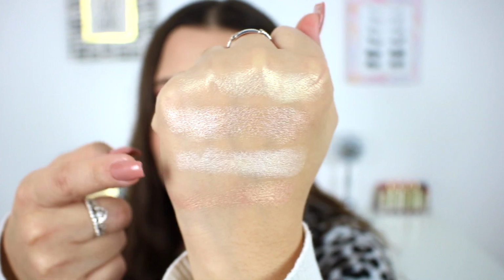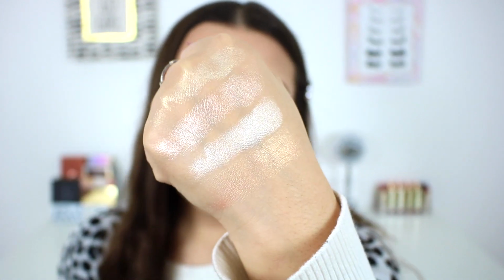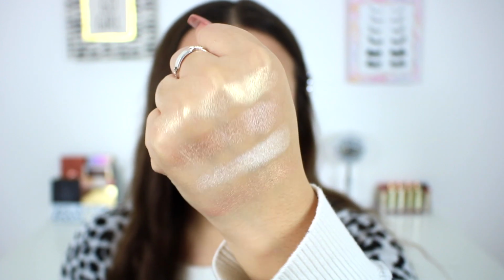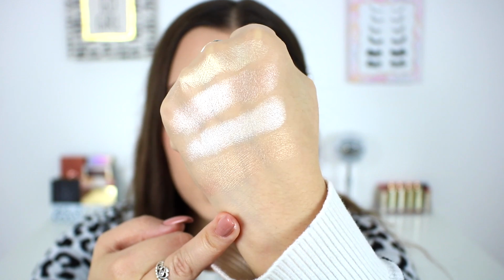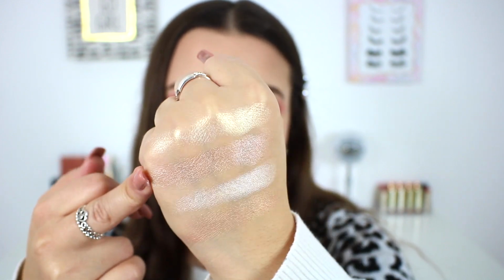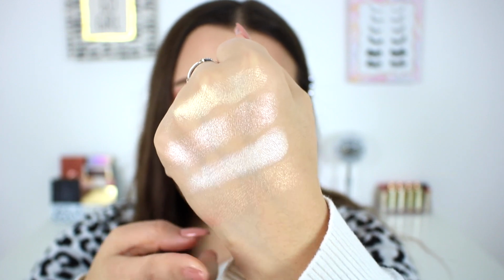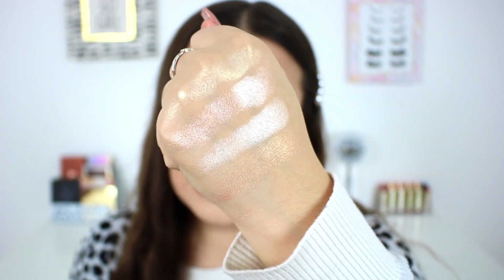If you guys can see, Gleam, Iced, Sparks, and then Mesmerized. Even the first couple times I used this palette, I definitely realized that the top two were the most intense. I don't really know if there's a formula difference or just because Mesmerized is maybe not as icy, it's not showing up as much on my skin tone, but these two are definitely really intense. Sparks is in between, and then Mesmerized is going to be the most subtle of all of them, at least upon swatching. I think you guys can really see that in the hand swatches.